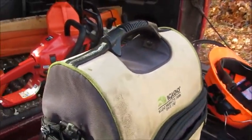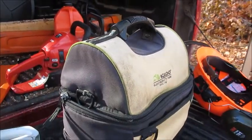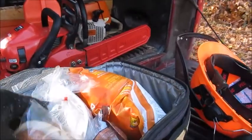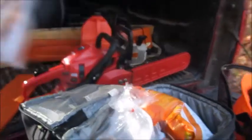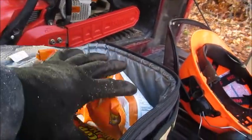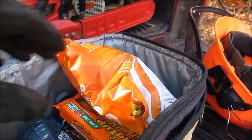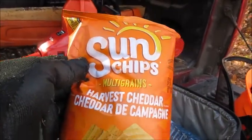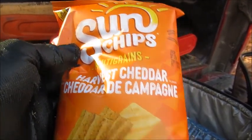Now today, I brought what I call a junk food logger's lunch. It's pretty much all junk food. Well, I did bring a sandwich. I got some cookies. I covered all the most important food groups. I got some chips, Sun chips. All they had was Harvest cheddar. I prefer sour cream, but these are good too.